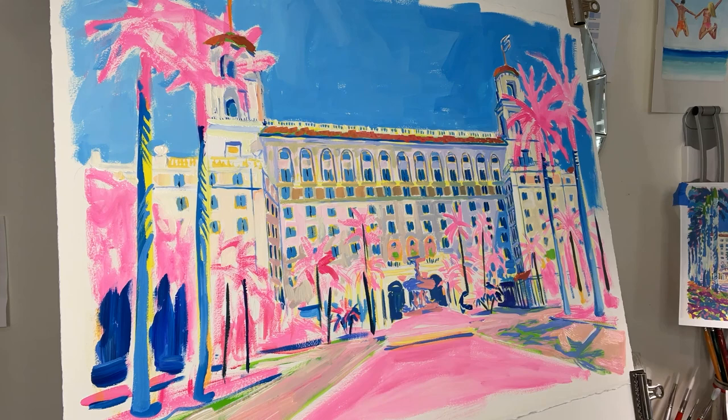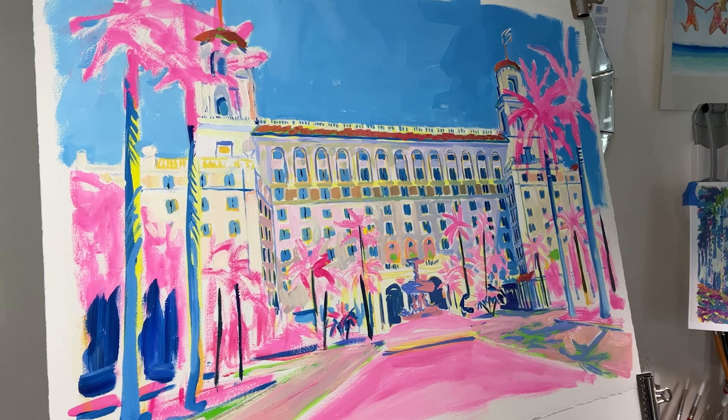Well, as much as we love pink, what do we need with it? You guessed it, green. So I'm getting ready to do, let's get some palms in, let's get the lawn in, and let's get the rest of the greenery in, and let's let this painting just come alive.